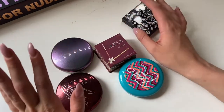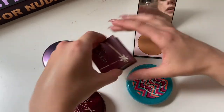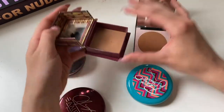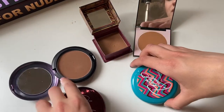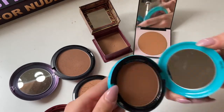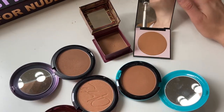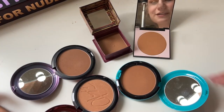Now we are down to bronzers. I have 310. Hoola, Hoola's so iconic. I don't think I can get rid of Hoola. And then we have my matte ones. See, the problem is I feel like they're all so different.